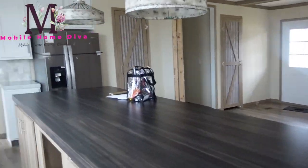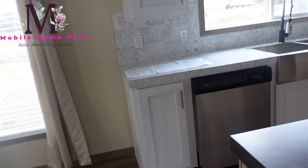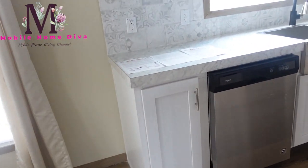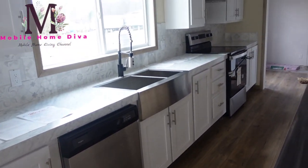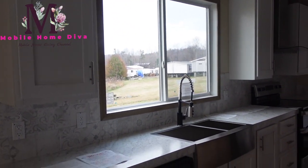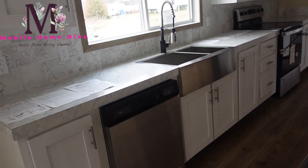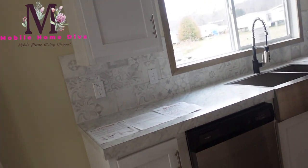I also appreciate the fact that the cabinets are a lighter color. Love the contrast. So you've got the antique white cabinets. You've got stainless steel appliances. Love the huge window over that industrial sink, that faucet. That's the faucet that I want. I love it. So pretty.